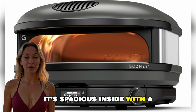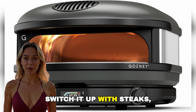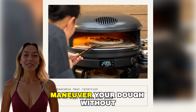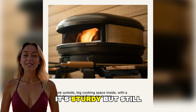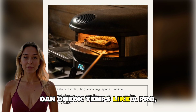It's spacious inside with a 16.8 by 20.3 inch cooking area, so you can slide in those big family-sized pizzas or even switch it up with steaks, fish or veggies. The doors are a generous 16.8 inches wide, making it super easy to maneuver your dough without burning your fingers. And at about 58 pounds, it's sturdy but still portable enough to wheel out to the patio. Oh, and it comes with a handy infrared thermometer so you can check temps like a pro.